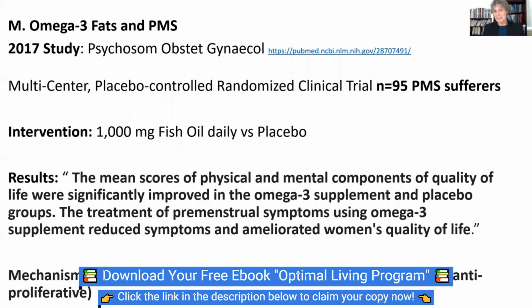More recently, in 2017, this study in Psychosomatic Obstetrics and Gynecology, this placebo-controlled study of 95 women with premenstrual syndrome were given 1,000 milligrams of fish oil a day versus placebo. After a number of months, they said the mean scores of physical and mental components of quality of life were significantly improved in the omega-3 supplement versus the placebo group. The treatment of premenstrual syndrome using omega-3 supplement reduced symptoms and ameliorated women's quality of life.